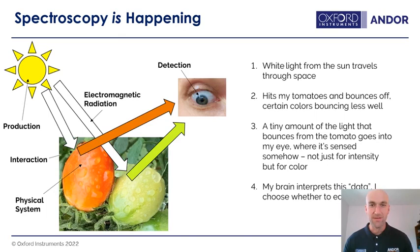So white light from the sun travels through space, hits my tomatoes and bounces off, certain colors bouncing less well. What does that mean? A tiny amount of the light that bounces from the tomato goes into my eye, where it's sensed somehow, not just for intensity, but color. And color is the key for spectroscopy here. That's the missing ingredient. So my brain interprets this data and I choose whether to eat it or not.